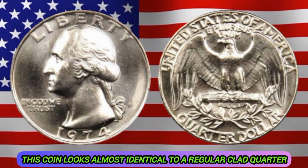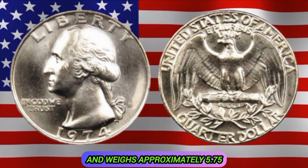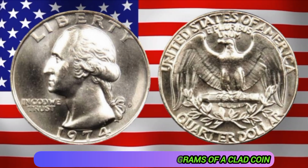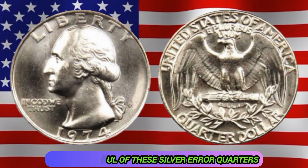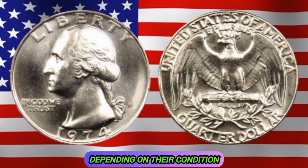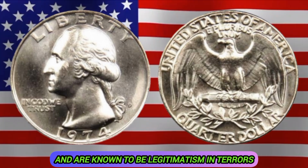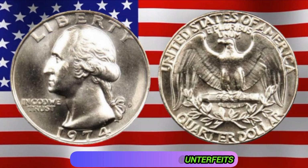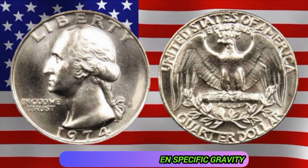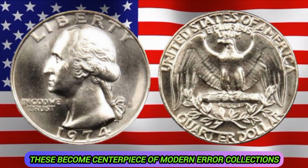This coin looks almost identical to a regular clad quarter, but it has that distinctive silver hue and weighs approximately 5.75 grams, compared to the standard 5.67 grams of a clad coin. Only a handful of these silver quarters have been authenticated, and they typically sell for $70,000 to $75,000 depending on their condition. They've appeared in major auction houses and are known to be legitimate US Mint errors, not fantasy pieces or counterfeits. Collectors test these coins with magnets, weight scales, and even specific gravity tests to verify the silver content. And when confirmed, these become centerpieces of modern era collections.